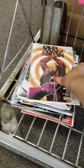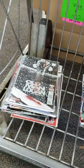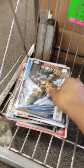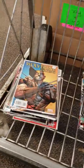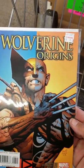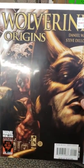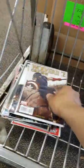Old Man Logan, number 3. Old Man Logan, number 5. I got a bunch of these. I know, right? Wolverine Origins number 33. Wolverine Origins number 26. See, these are already priced. Wolverine Origins number, what is that? 22.